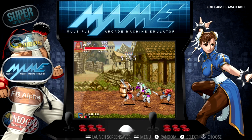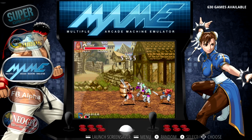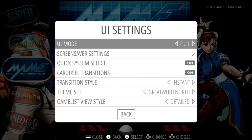Alright, so as we hop into this image, first thing I'd recommend is hit the start button, go to other settings, and set your VRAM limit to 120 megabytes. What that's going to ensure is that your system scrolls very smooth. So the first thing I also want to point out is this theme looks amazing. It is the Great White North by Damaso and Coin Junkie.